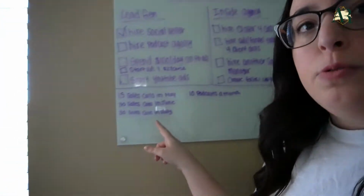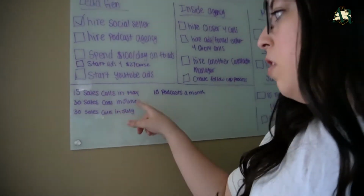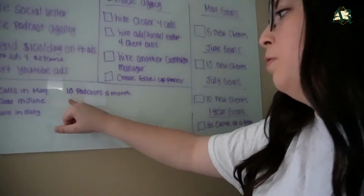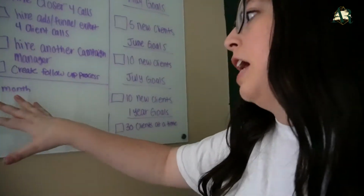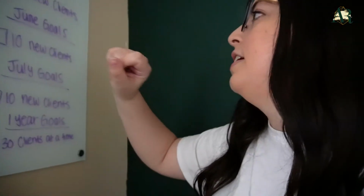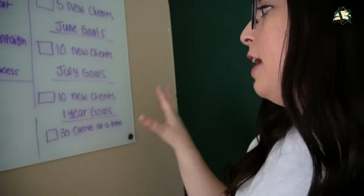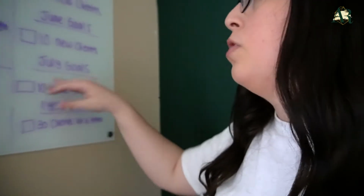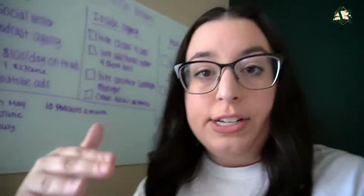As you can see here, I wrote down goals for sales calls for each month and what I want to hit every single month. I also wrote down that I want to start doing about 10 podcasts a month, so that's why I'm hiring the podcast agency. And these are all my goals for how many clients I want to bring in for the agency. In order to hit the $1 million, I need to be bringing in about 30 clients at a time. That might go down, especially since I'm increasing our rates a little bit, but for now it's definitely 30 client accounts. So, fun.